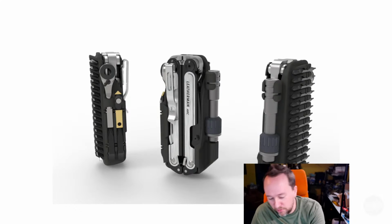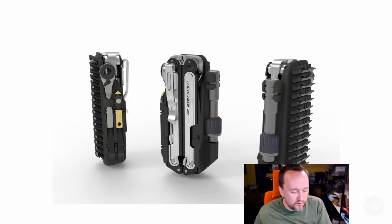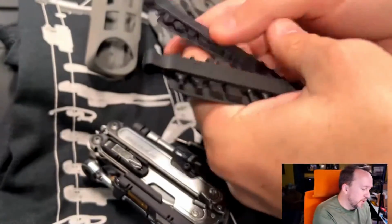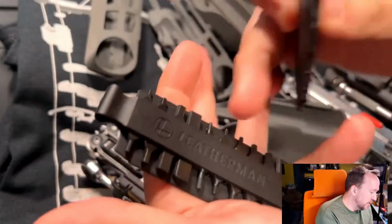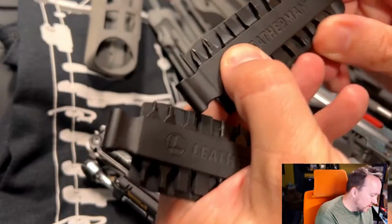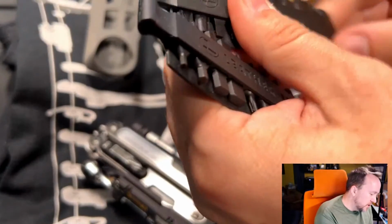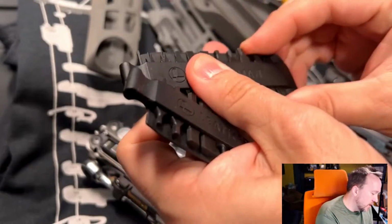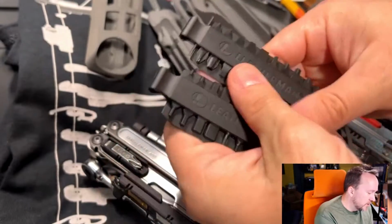I mean, the 20 bits that Leatherman includes in their bit kit is really comprehensive. From T6 all the way up to, what's the largest Torx? T27 or even larger? T30. It's a really good bit kit.